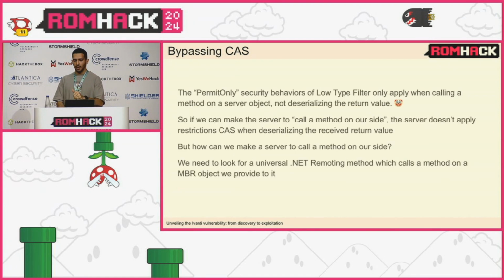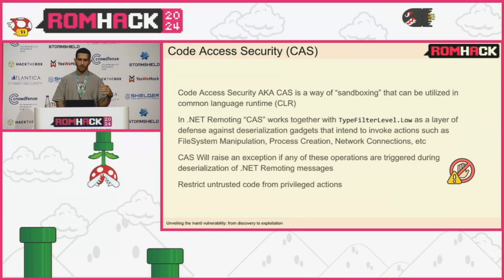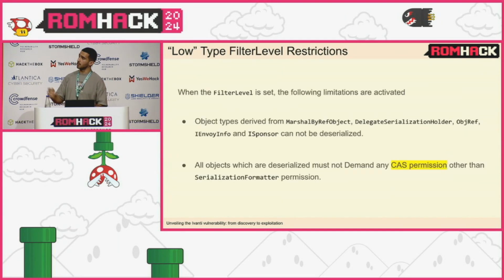Now, how can we bypass CAS? We have something called a permit only in CAS. Basically, at the code level, that's how CAS works. You just invoke CAS permit only, and then you tell it that you only want certain things to be permitted. And with .NET remoting, as we said in the last line of this slide, it only allows deserialization permissions, not file system, creating processes, or anything else.